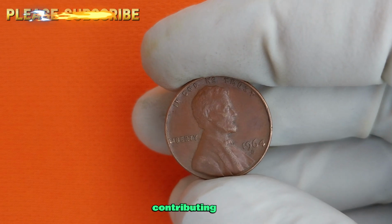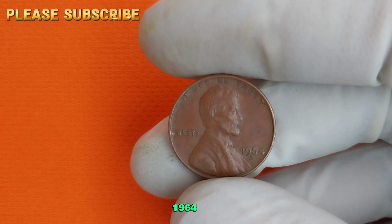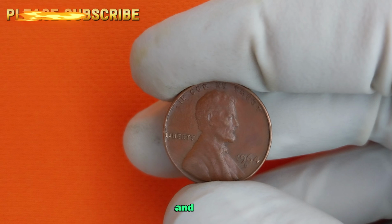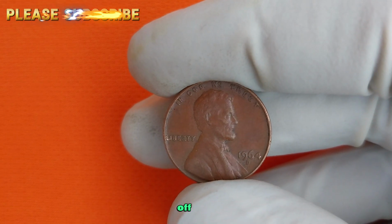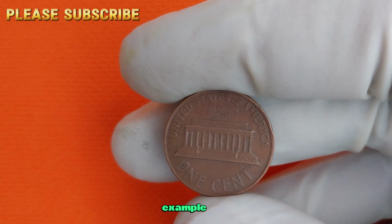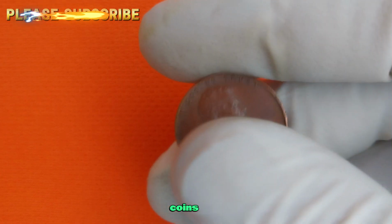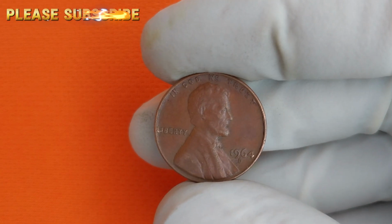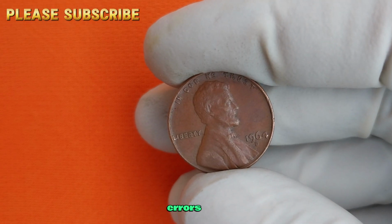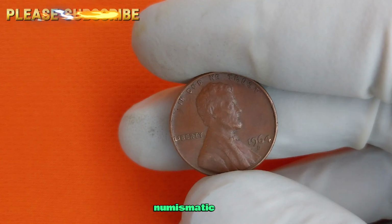Another important factor contributing to the value of this coin is its composition and appearance. While the standard 1964 Lincoln cent was struck in a bronze alloy made of 95% copper and 5% tin and zinc, there have been rumors and anecdotal evidence of off-metal errors, meaning coins that were accidentally struck on the wrong planchet. For example, a few 1964 cents may have been struck on leftover planchets intended for foreign coins or on blanks meant for dimes or nickels, resulting in a coin that looks slightly off in size, weight, or color. These off-metal errors are extremely rare, but when verified, they turn an already valuable error coin into a numismatic holy grail.